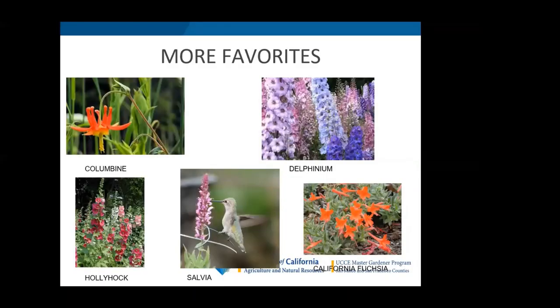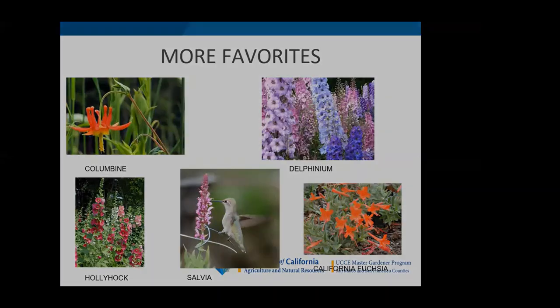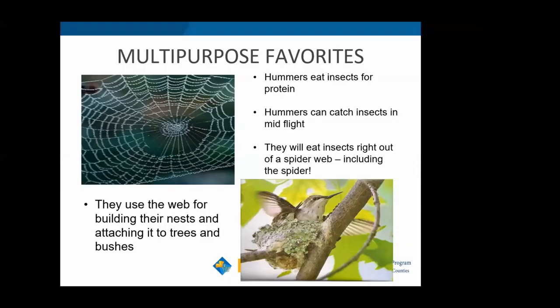Columbines, delphiniums, hollyhocks, salvias, and California fuchsias, that's a native plant, all attract a lot of hummingbirds. One of their multi-purpose favorites are actually spiders. They eat insects, as I said, for the protein. They can catch insects in mid-flight. I see them flying around my yard a lot, like in the late afternoon, catching insects right out of the air. They'll eat insects right out of a spider web, including the spider.